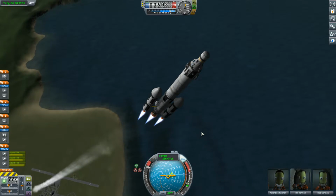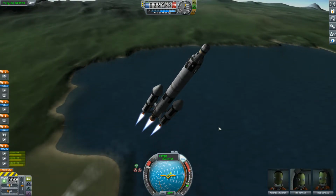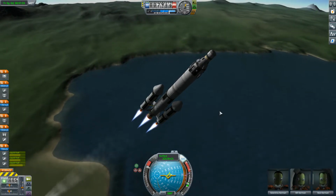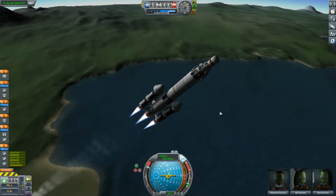We're breaking through just fine. It looks like we're really picking up speed here. Let's just keep heading on up. You've seen this type of launch profile before, so I'll see you once we get in orbit.